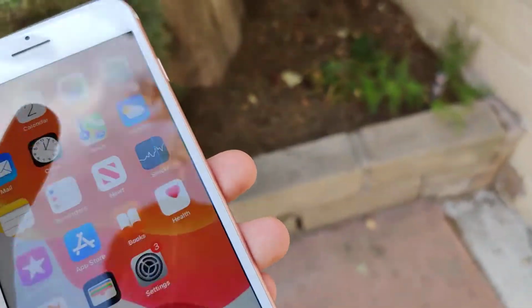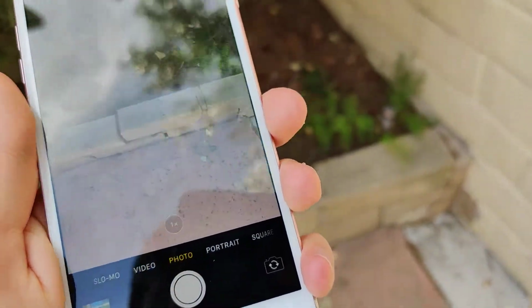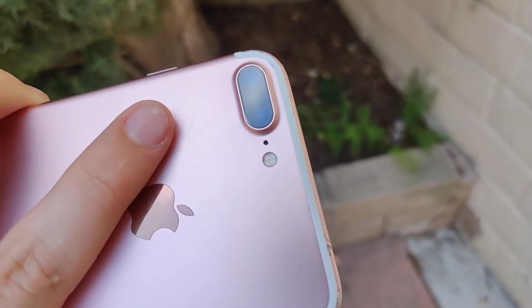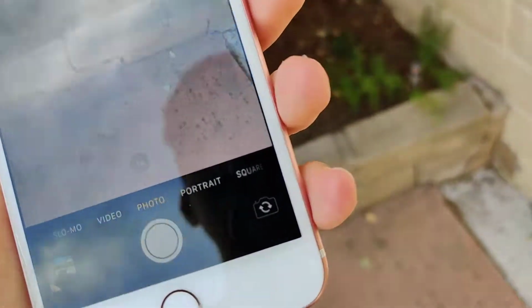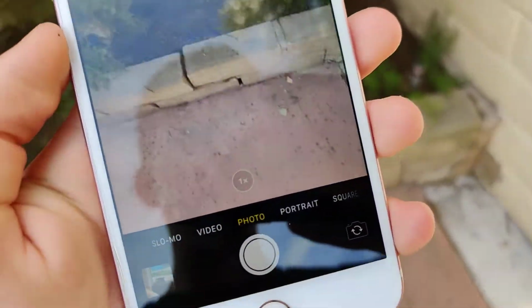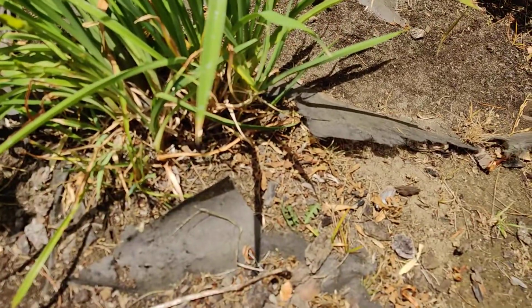Anyways, now let's go to the camera performance. So let's talk about those cameras. We first have a primary 12 megapixel lens, and we have a telephoto 12 megapixel lens. Now, this can actually record 4K at 30 FPS. But let's first take a photo in a good environment. So let's go to some good lighting. Sorry about that, I think there were some problems.